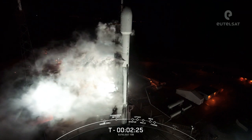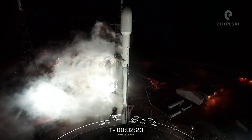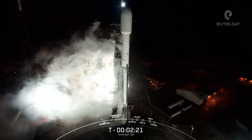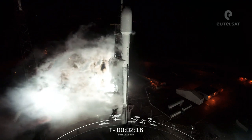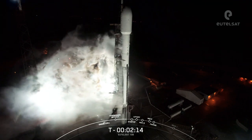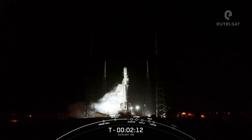At T-minus 60 seconds, Falcon 9 will be in startup. This means that the rocket's autonomous internal flight computers have taken over the launch countdown, and just inside the T-minus 2 second mark, we light the Merlin M1D engines for liftoff. The Eutelsat satellite continues to be healthy, and the Falcon 9 team is tracking no issues on the vehicle.